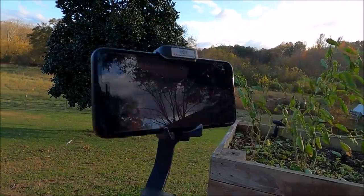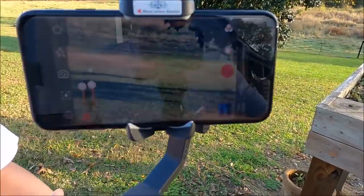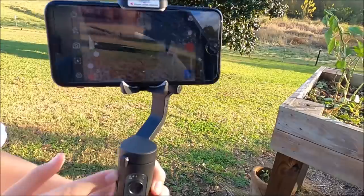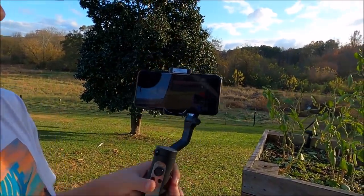Zooms in. That's the zoom? Mm-hmm. Only thing is, it's just got a reflection of the world behind us on it. Okay, now zoom. That's zooming out. Oh, you're pretty awesome. So anyway, it's a Hohem iSteady X 3-axis palm gimbal.